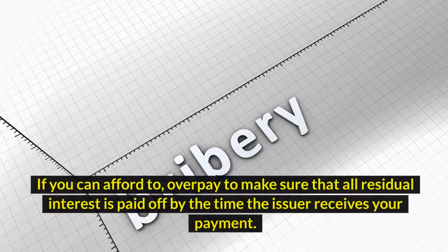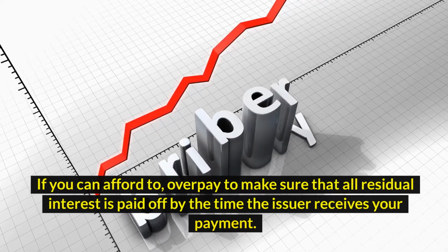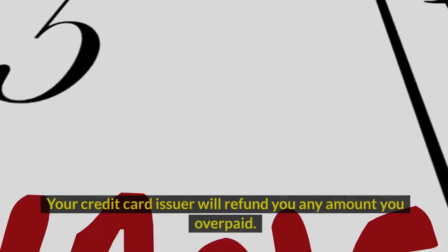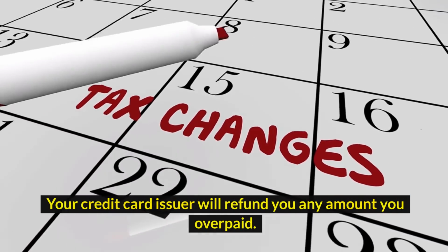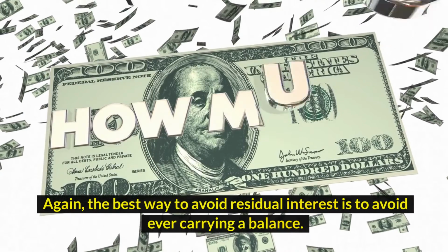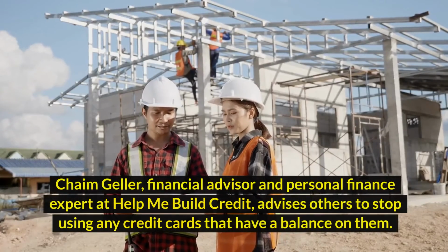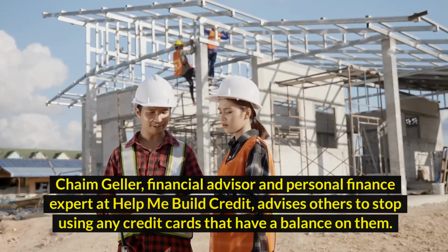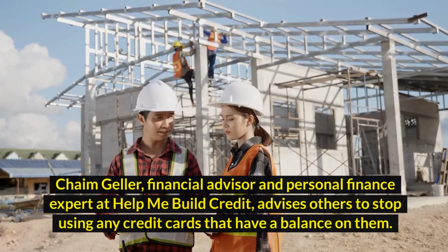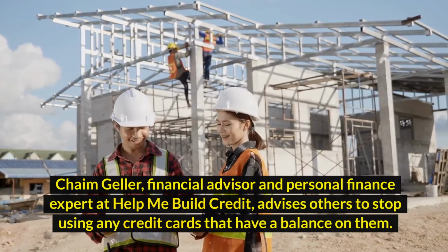If you can afford to, overpay to make sure that all residual interest is paid off by the time the issuer receives your payment. Your credit card issuer will refund you any amount you overpaid. Again, the best way to avoid residual interest is to avoid ever carrying a balance. Shane Jeller, financial advisor and personal finance expert at Help Me Build Credit, advises others to stop using any credit cards that have a balance on them.